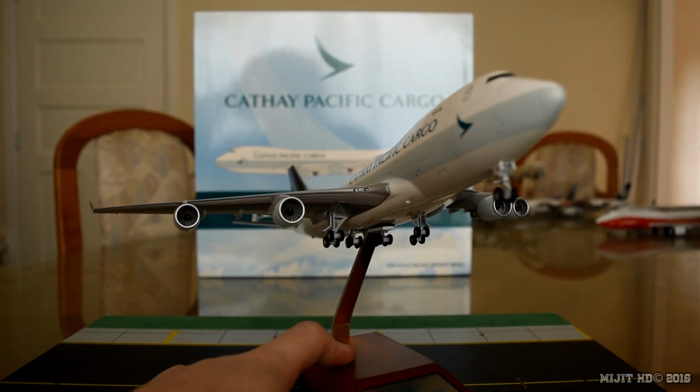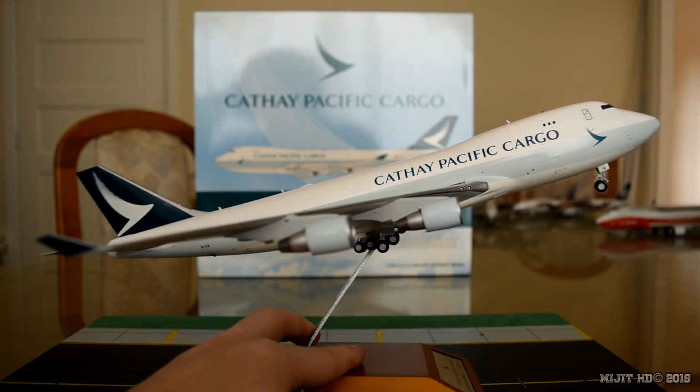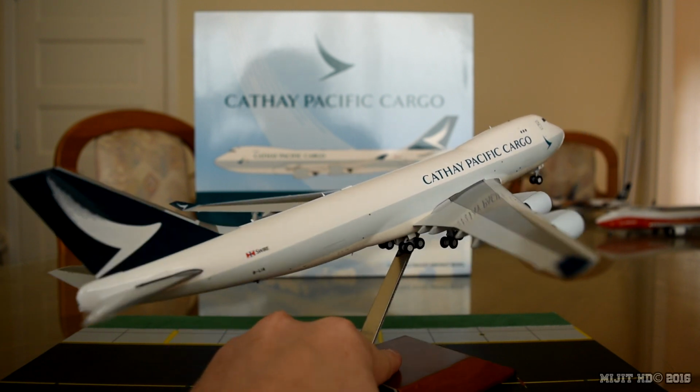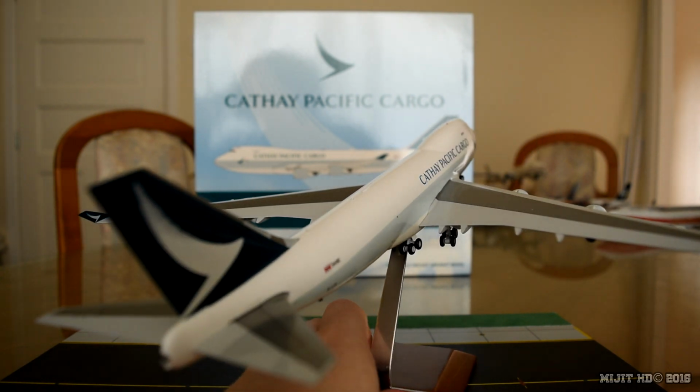I don't actually mind the new livery on the 400. I think it looks better on the 400 than the Dash 8. Still like the older livery, but I mean this actually looks really, really nice, and really happy that I got it. And either way, can't beat a 747 in my opinion.